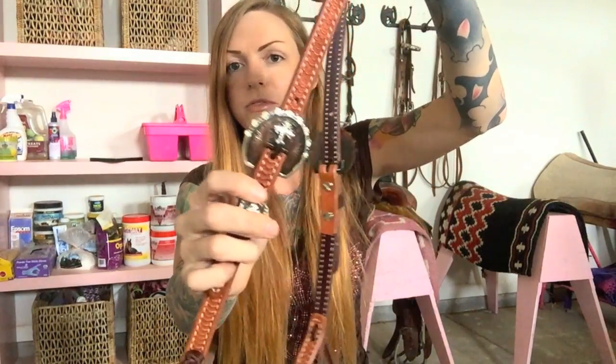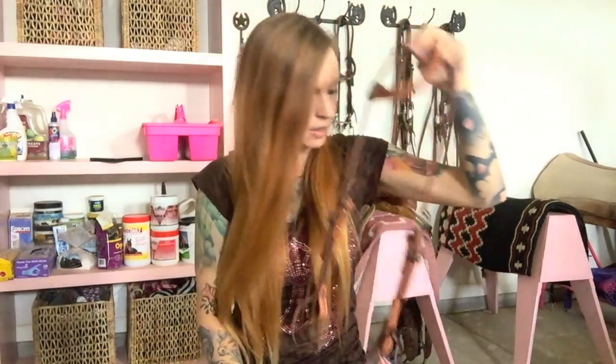but I love combining really crazy breast collars with really simple headstalls just because I love my horse's heads. I think they're so beautiful and refined, and I don't want to take away from that. So I love just having a really simple bridle piece. So that is the other thing I got. And then last but not least, and I have some other stuff here that my husband got, I'll show you his tack too.